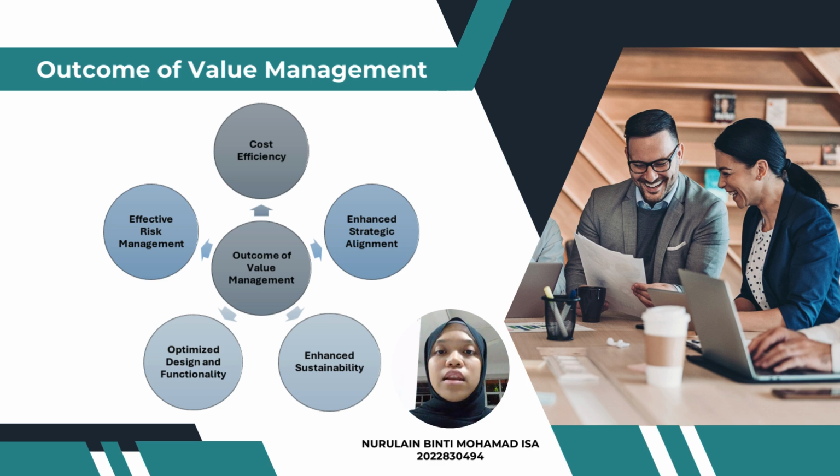And the last one is effective risk management. It enables organizations to recognize, evaluate, and proactively reduce risk in order to protect their interests and take advantage of opportunities. Through the value management workshop, organizations analyze the risks and uncertainties related to initiatives, projects, and company operations in a systematic manner.